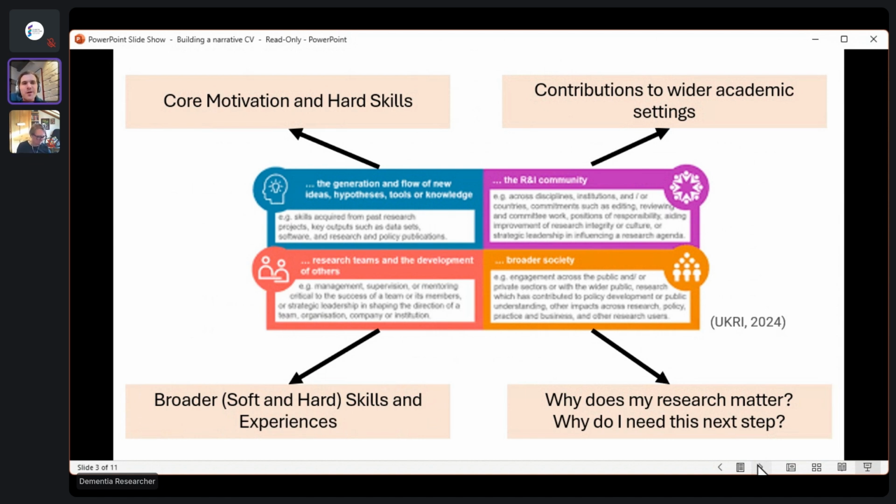So core motivation and hard skills. So why am I doing what I'm doing? And what's the actual training or degrees that I've undertaken to get from where I began to where I am now. And then contributions to wider academic settings, so not just in your home lab, but beyond: academic facilitation, transferring skills in different labs, different unis, different environments, different people, colleagues, projects that have helped you get to where you are now and will help you tell your story and convince somebody reviewing your application to allow you to get where you want to get.